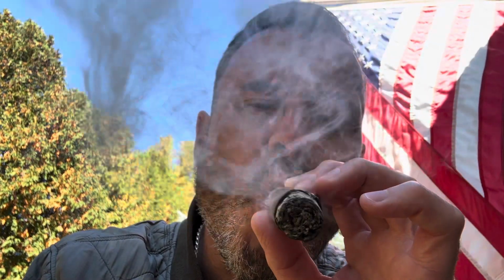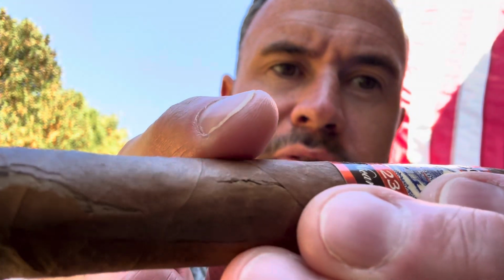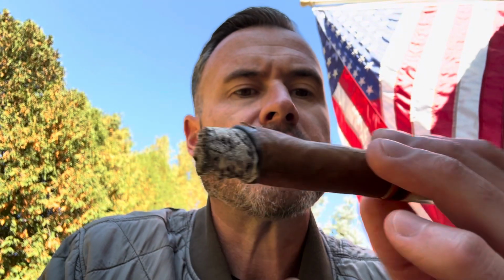I'm just gonna keep going. At this point, I'm only worried if this one opens up. If that one opens up, we're in trouble. It's a bump already. Got a nice leaf, nice and smooth like I expect from them.